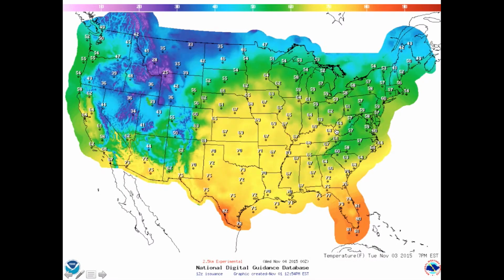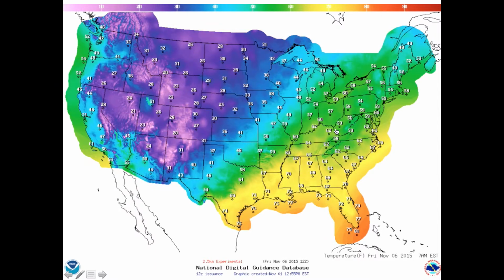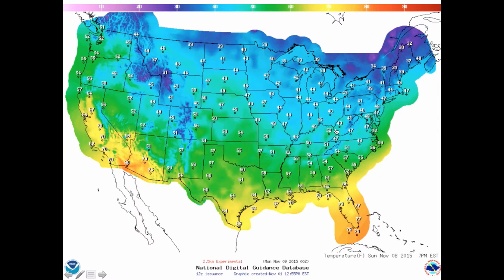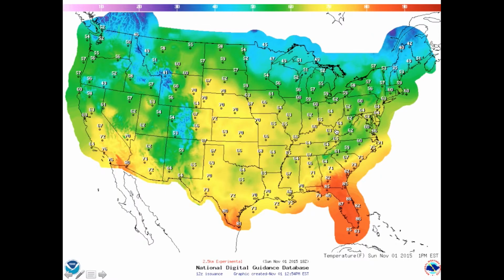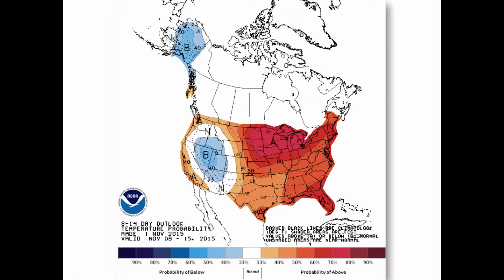This animation shows the next 7 days of temperatures, and it is clear that the first week of November will be quite warm. These temperatures are fueled by southerly winds for most of the week. The cold front at the end of the week takes the central United States into more typical November weather. However, next week looks to be warmer than average again across the eastern two-thirds of the country.